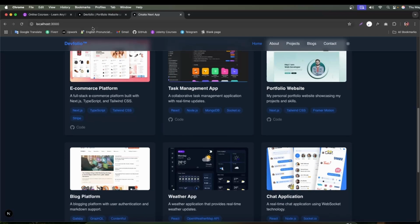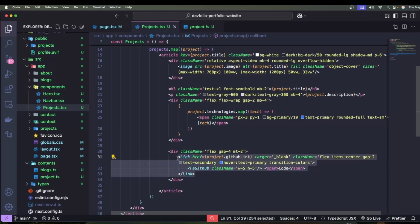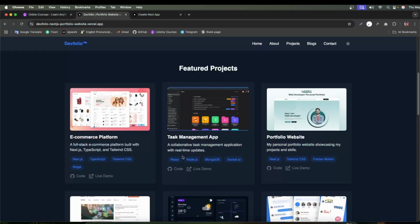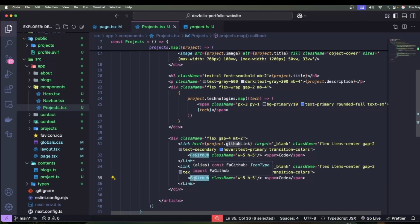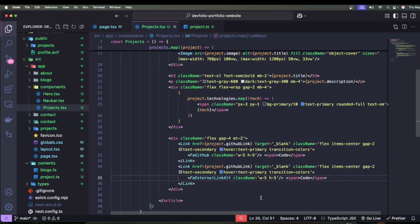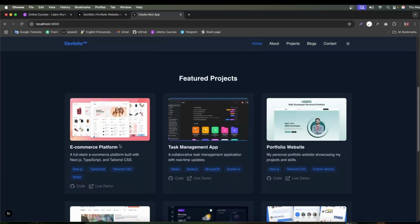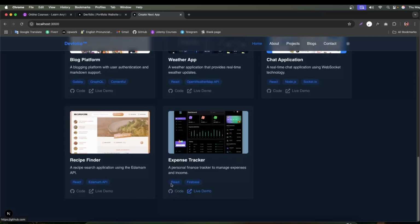And finally after then we need this live demo link. For doing this we can simply copy it and paste it here. Look here, the same styling, so we only need to change the icons. Instead of FaGithub icon, here we'll have FaExternalLinkAlt icon, and here we'll say live demo. Okay, so now I think this is complete. We don't have any animation here, we'll do that later, but I think everything is perfect for now.